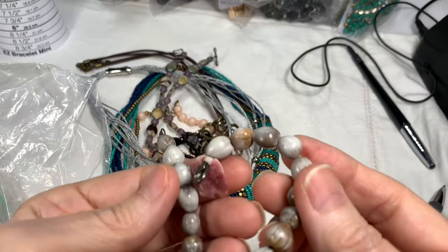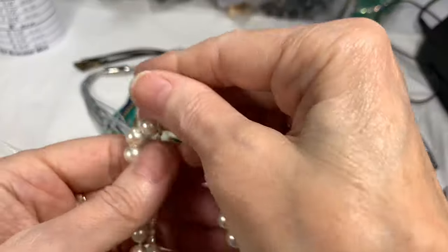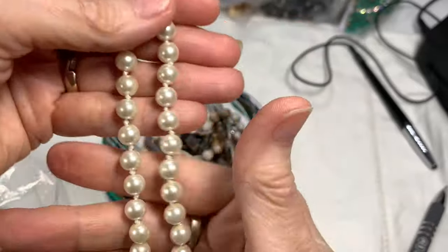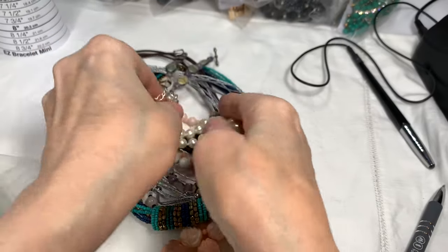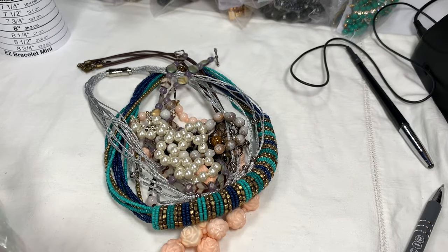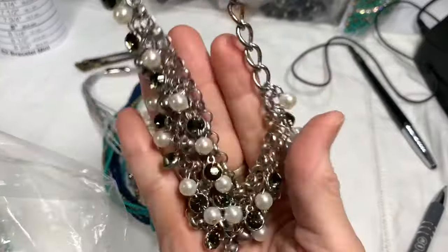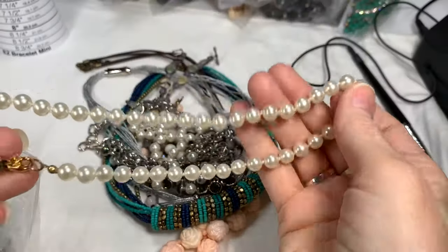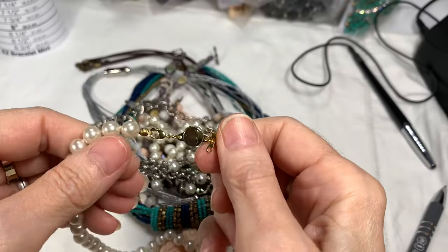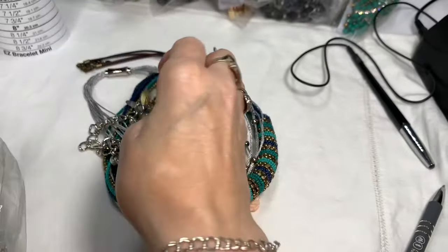This looks like some kind of nuts that they use to make jewelry. Really cool. Oh, a glass pearl necklace. Gotta have those. It's all hand knotted. That is yummy. Whew, can't wait for that one. And what else? What else? There's a lot in here. Can't show it all. This looks like a nice cha-cha necklace. That's pretty. Ooh, another glass pearl. Yes, thank you for that. Pretty clasp on it. Really nice glass pearls.